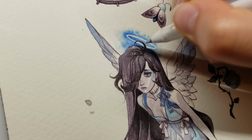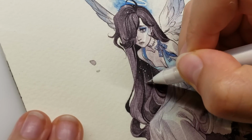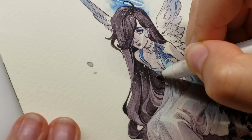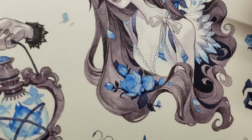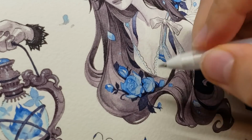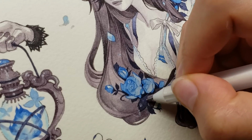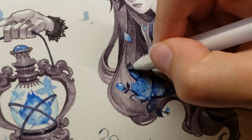And speaking of changing plans, while I was doing the mirror design, it just hit me that it would look really, really nice if the background had like a bunch of galaxy stars, and I don't know, there's just something about it that fit with the theme as well in a weird way. Even though it's not strictly Halloween, but still, I don't know, graveyard, angel, something about celestial, whatever.